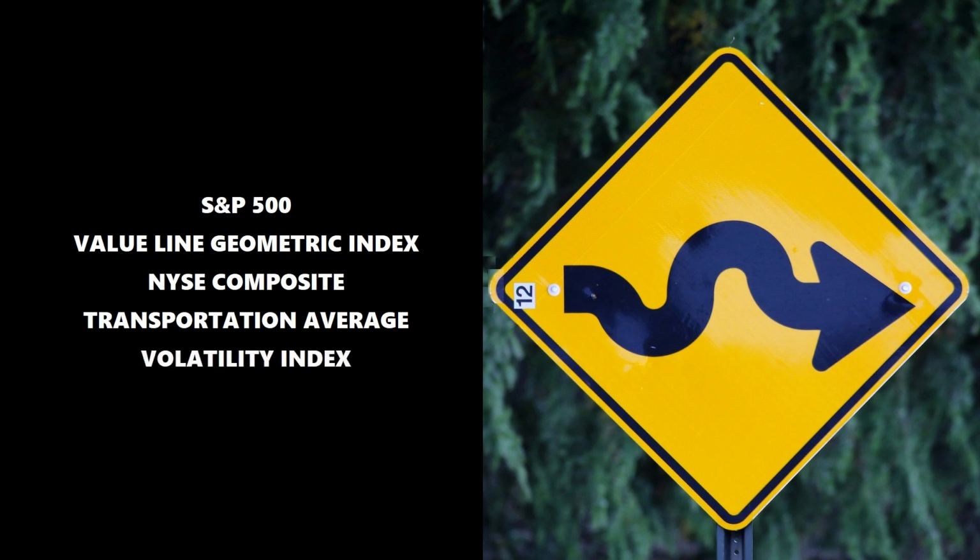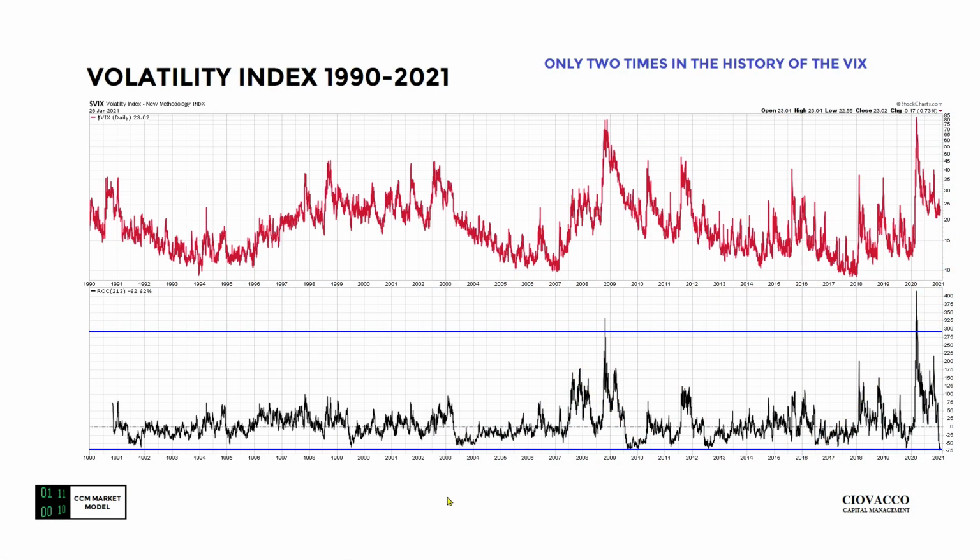Study number 5, based on the VIX. This approach is a little bit different. We only have data for the VIX going back to 1990. Only one previous time in the history of the VIX have we seen a 213-day rate of change fall from the top blue line and hit the bottom blue line. Once again, 2009 after the major low, and in the present day after the major low in 2020.